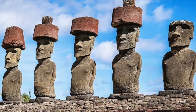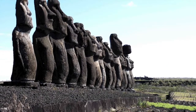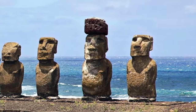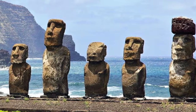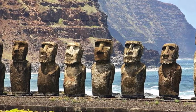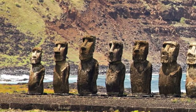Back then, there were no cranes, no trucks to haul them, no massive heavy machinery. These massive structures are heavy. How could they move them into very particular spots? Some also say these statues were used as a defense against incoming tribes or sailors, an intimidation tactic. Seeing these large statues as you come up onto the shore could be alarming to someone. Like, maybe they'd think twice about coming onto the island.